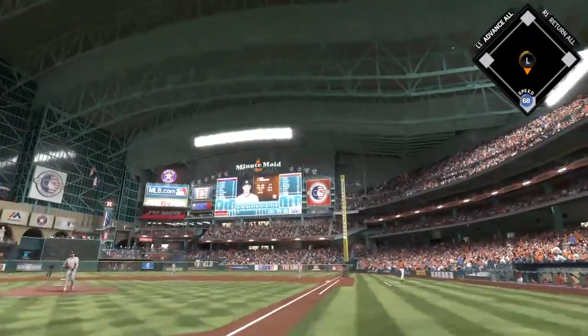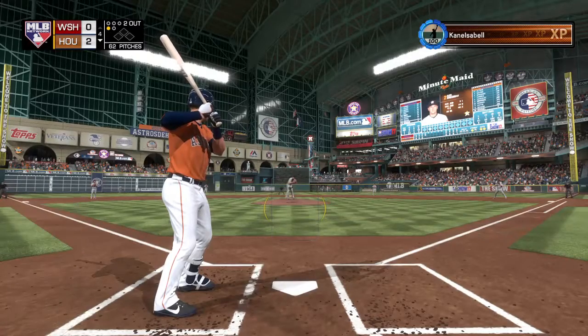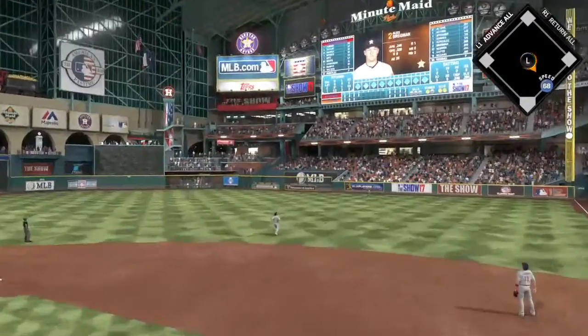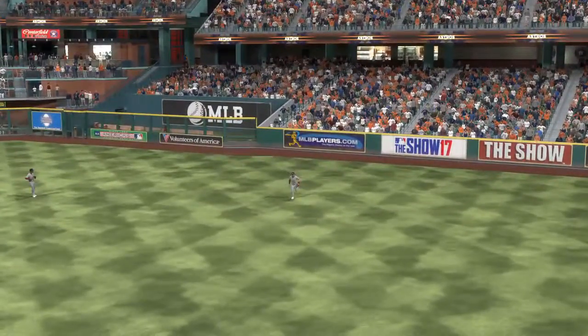This is hit down the right field line, but it's going to get out of play for strike 1. Gonzalez looks in, coming at him with the 0-1. Hit the other way out toward right field. Harper moves over, makes the catch, and that'll retire the side.